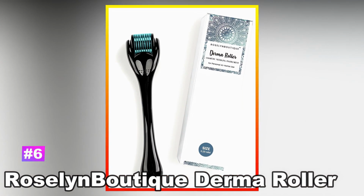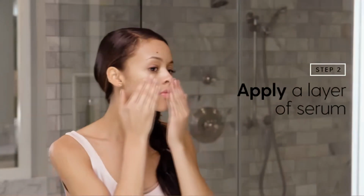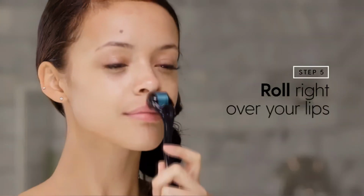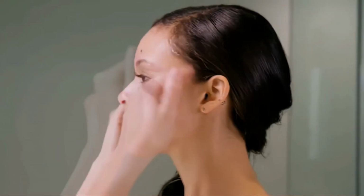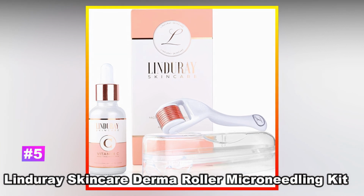Number 6. RoselynBoutique Dermaroller. Using the RoselynBoutique Dermaroller, you can enjoy all the benefits of professional microneedling with a tool that is easy to incorporate into your existing skincare routine. This easy-to-use roller works its magic on large pores and wrinkles in order to give you a clearer, more youthful complexion. The needles in this roller are sized at 0.25 millimeters for ideal penetration, ensuring that the experience is comfortable yet effective.